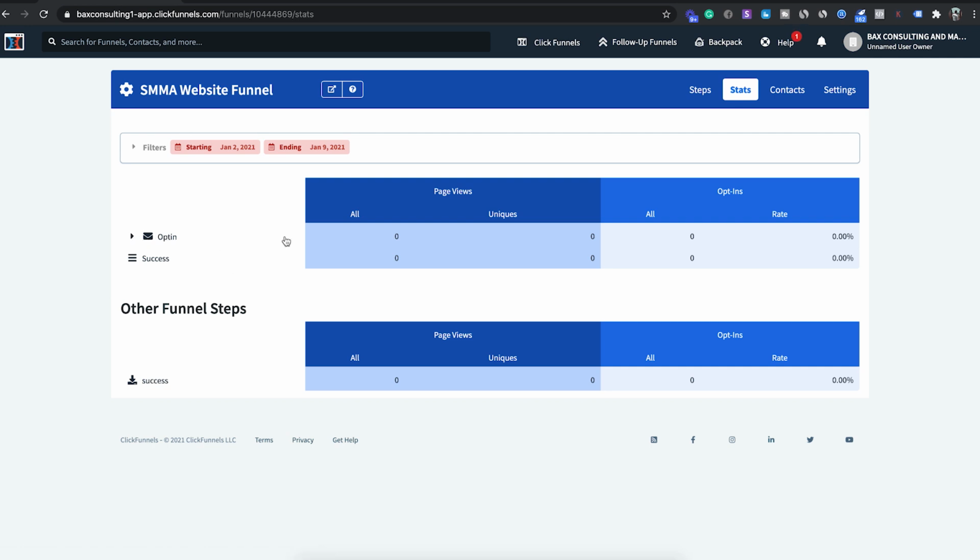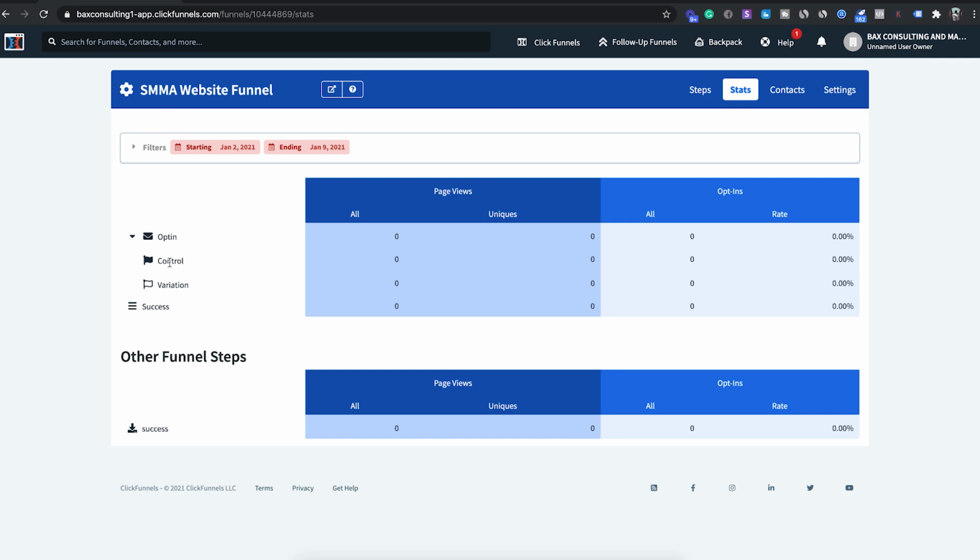On the opt-in page, which is this first line, because we've got a variation, you can see the control, you can see the variation. And so you're going to see all the numbers here, you're going to see the percentages. Obviously the higher percent, right, you want to then publish as your main one, because you can see that this variation is working best.